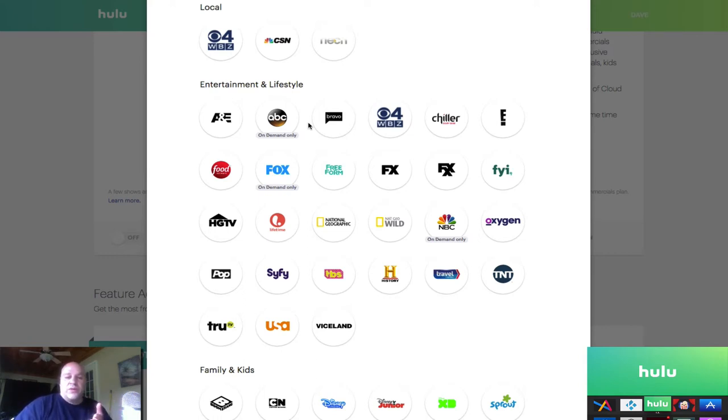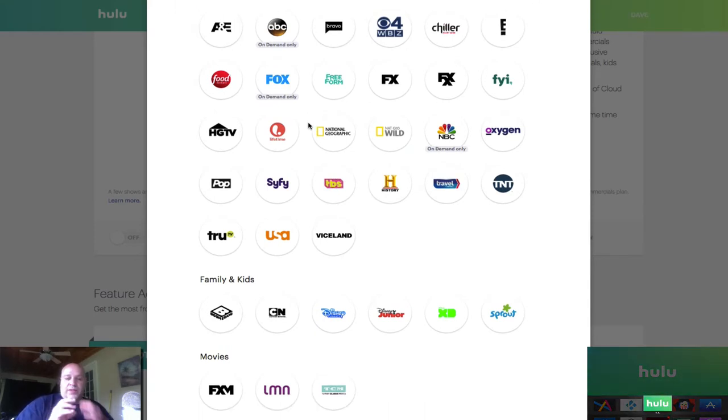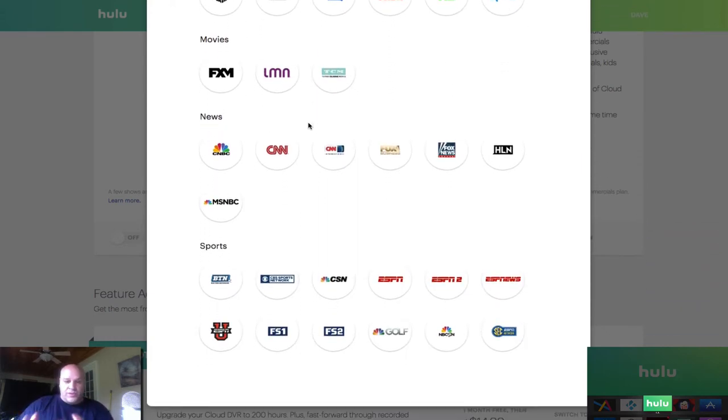So here are all the channels. It's 54 channels listed here as of today. And for sports, you're going to get the ESPNs, the Fox Sports, and the NBC Sports, which is good. But you're not going to get BN. And furthermore, Hulu Live TV is not treated like a cable provider like PlayStation View is.